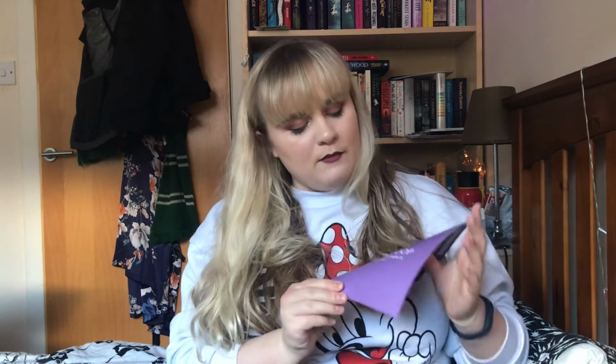What else do we have? So we have a promotional postcard, which has the cover on it. And we have the letter from Melinda Salisbury. It's really long. Don't normally get a letter that long. I normally only like an A5. Oh, and then we have a little booklet that's like memorable moments, but it's much larger than the normal Fairyloot booklets because it's their 2-year anniversary.